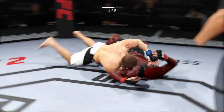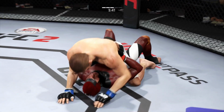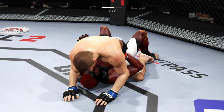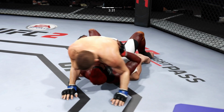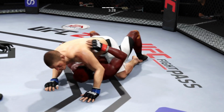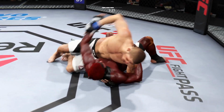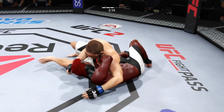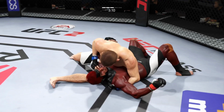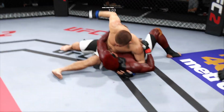Huge takedown. What a suplex. And the mount. Full mount. Not good. Side control here again. That's a big elbow, Joe. Huge elbow. Oh, that one hurt him. And again. Big one.